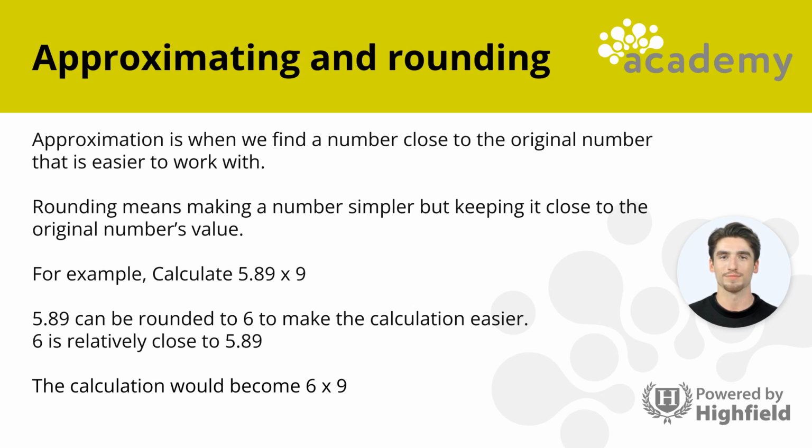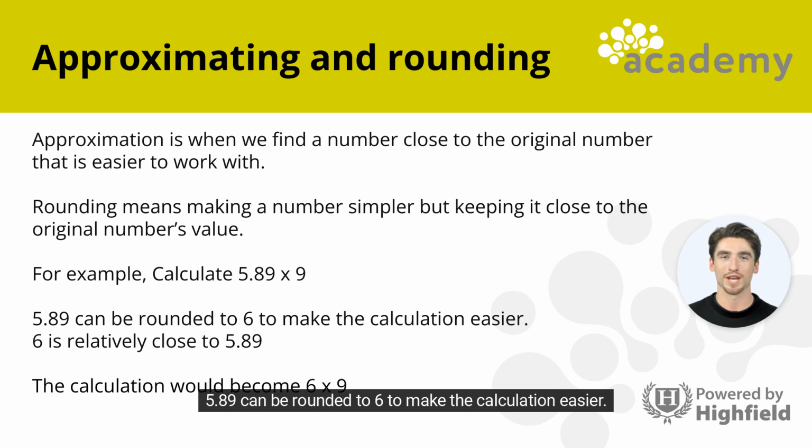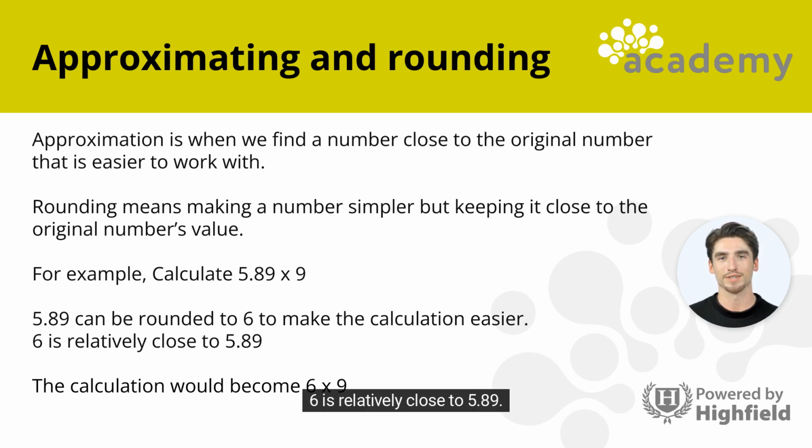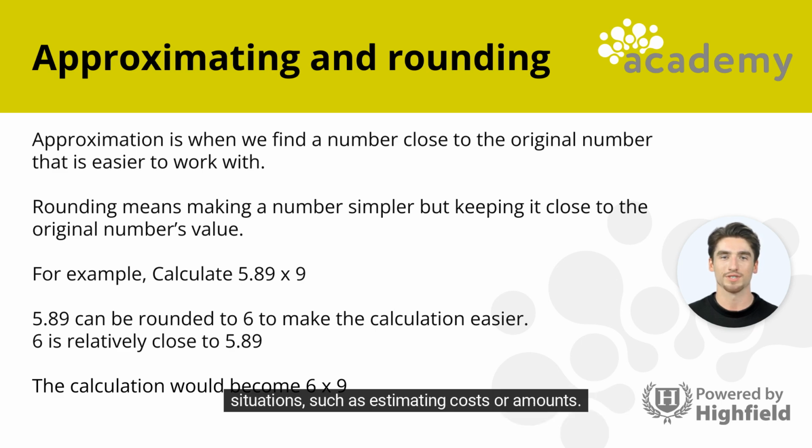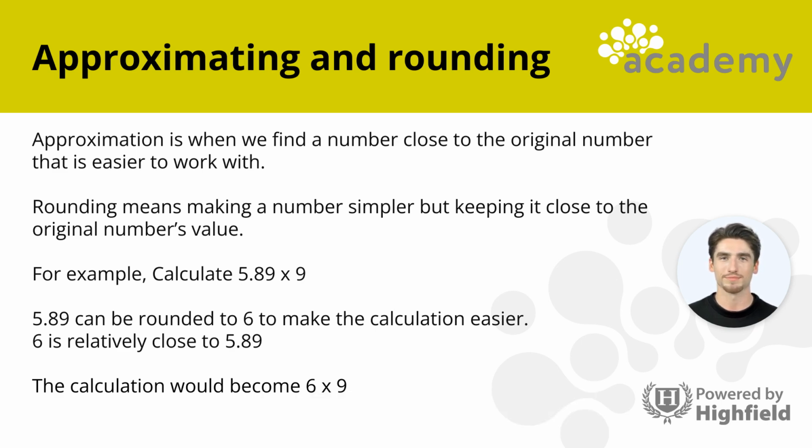For example, calculate 5.89 multiplied by 9. 5.89 can be rounded to 6 to make the calculation easier. 6 is relatively close to 5.89. The calculation becomes 6 multiplied by 9. In essence, approximating and rounding are useful because they make numbers easier to work with in everyday situations, such as estimating costs or amounts.